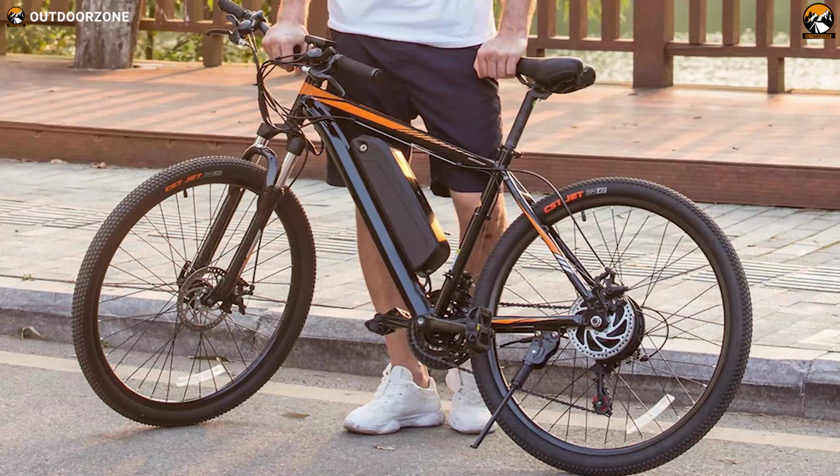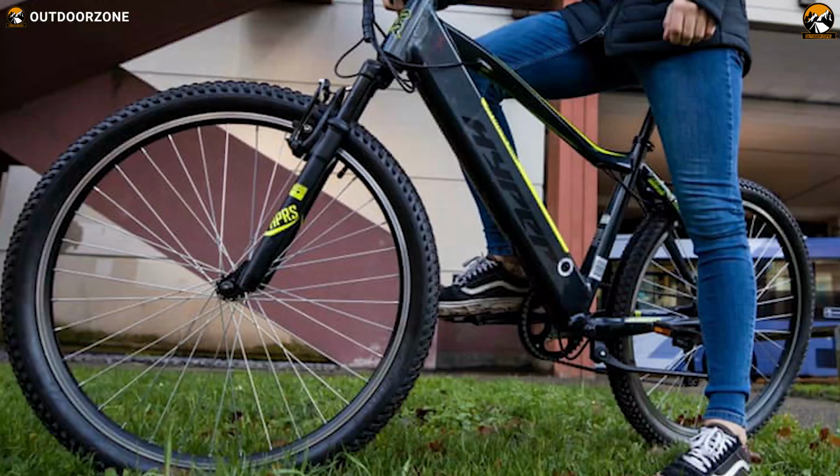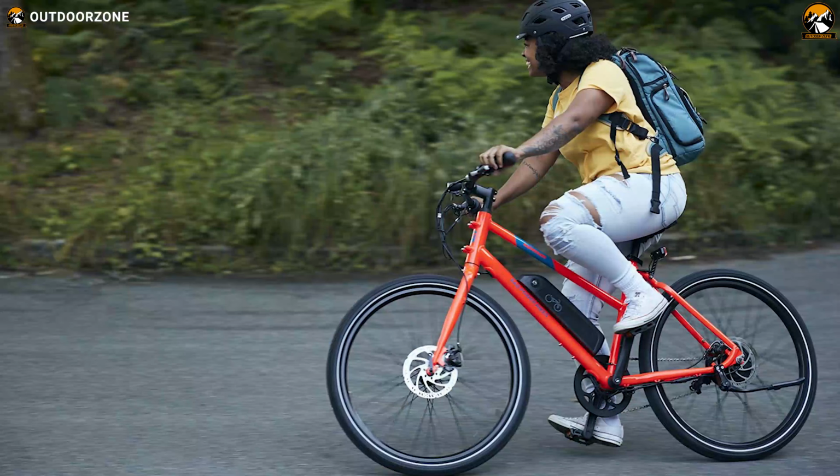So that was a list of the top 6 best electric bikes under 1000 just for you.